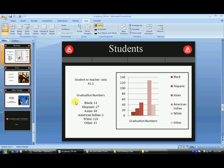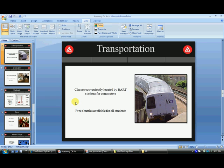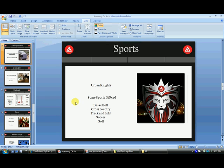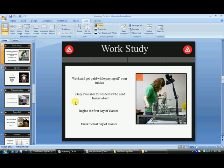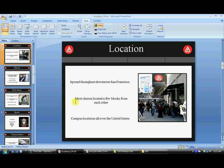Okay. What could she have done a little bit differently, maybe to get an A plus? Given a little more information. A little bit more information on some slides. Okay. What else? Captions. Picture captions would have helped a little bit. What else?